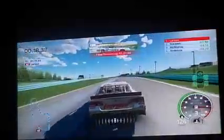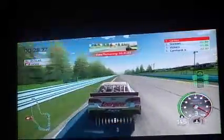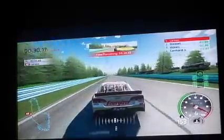Okay, so I'm just going to let AJ Allmendinger go by. Ooh. Bit nasty, though. I did clip him, and he cut me back, sent me into the wall. He was the winner of Watkins Glen this year. Okay, so now here comes David Gilliland. Do I really want to let him by?